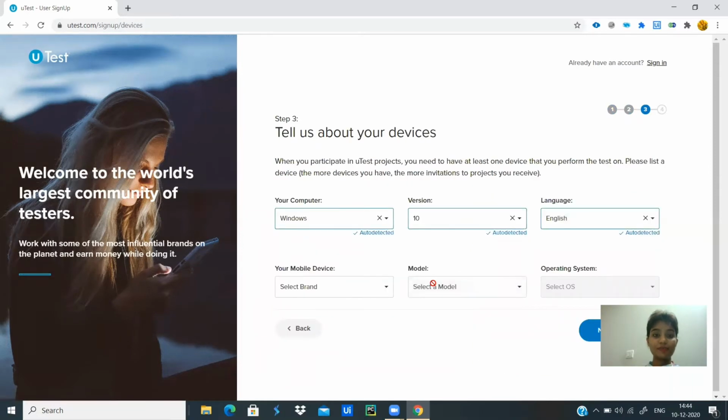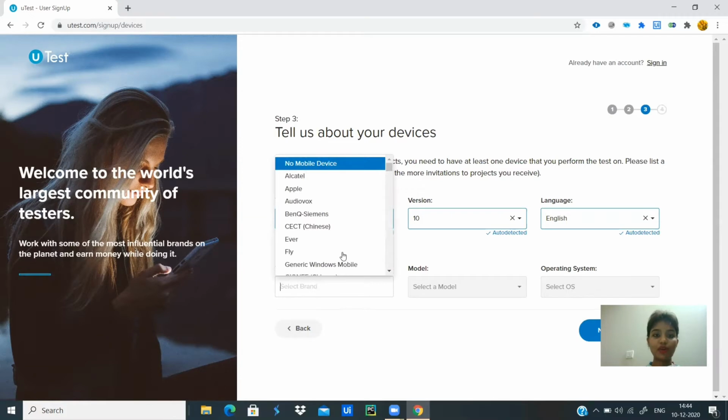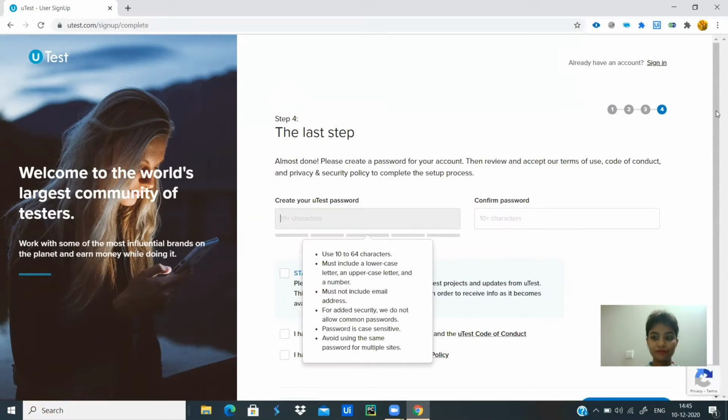Then the next important part is to ensure that you specify all the devices that you have. For example, your computer, what your version is, the language, give all the devices you have, the mobile devices. You can also register the devices of your family members. So whenever a test comes that is specific to that particular device, you would be invited for it. Testers who have that particular device in hand are tagged. So if you have any of these devices, try to accommodate as many mobile devices as you have. Create a UTEST password and that's it.